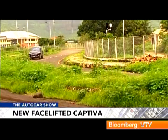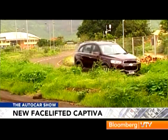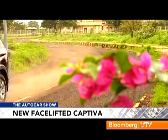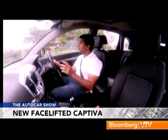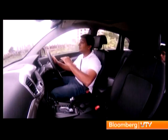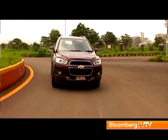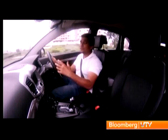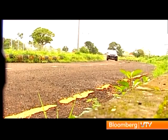The on-demand all-wheel drive system helps to clean up this big soft roader's behavior around corners. The all-wheel drive system does a great job of keeping the Captiva poised even around corners. You can feel the torque being transferred from the front axle to the rear axle, but it happens very smoothly, so it doesn't interfere with the driving experience.